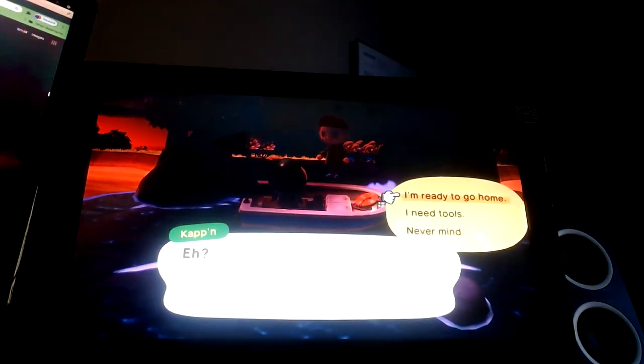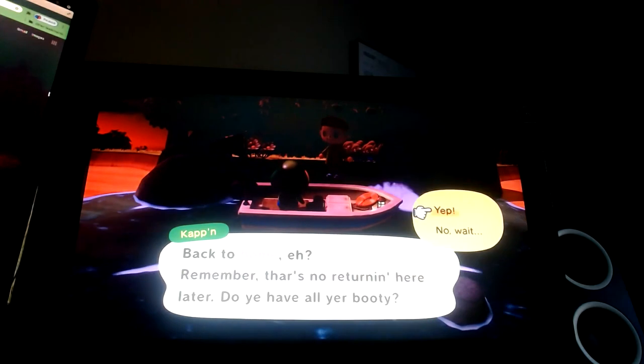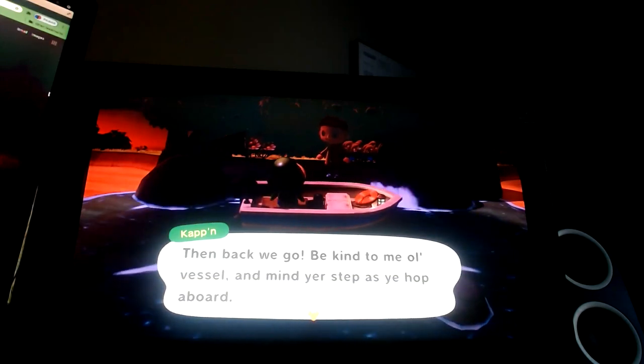Yo, Captain, let's go. I'm ready to go home. Back to home, eh? Remember, there's no return here later. You have all your booty? Yeah, I didn't drop anything. Then back we go. Be kind to me, old vessel, and mind your step as you hop aboard.